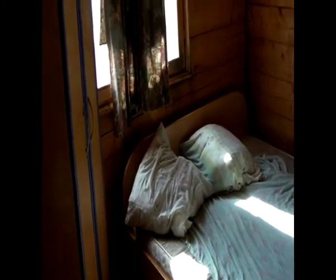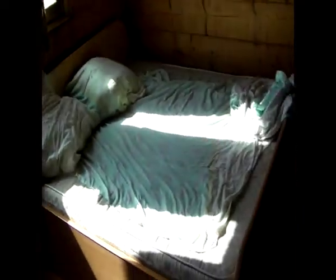Air conditioning unit up there, and that comes as standard in these rooms. I must admit that's handy at night when it's very, very hot. You switch that on and you can sleep all right.